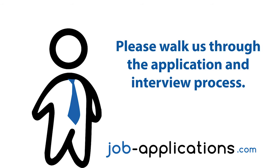Please describe the application and interview process. So generally the applications are online for Finish Line. You go online, you log in because you form a username and things like that. You fill out your application, your work experience, previous education. Then you also take an assessment as well. And that assessment lets the manager know how well suited you are for that position.